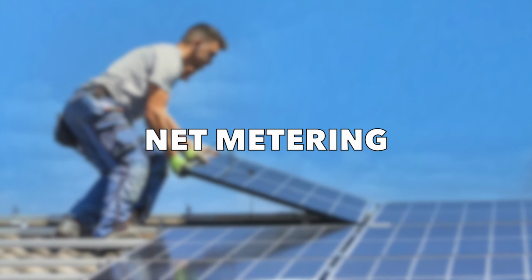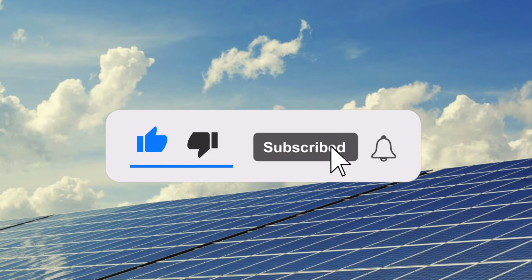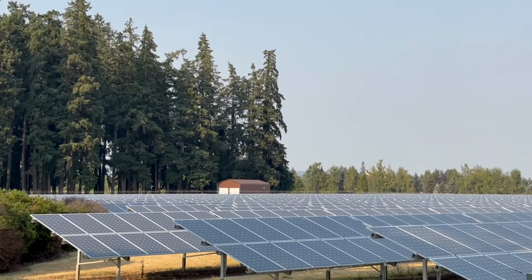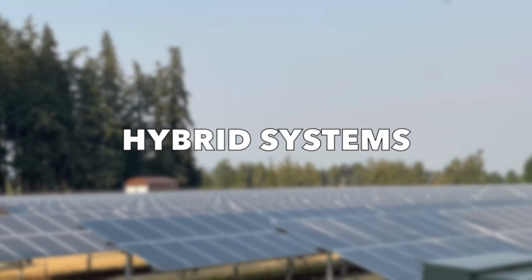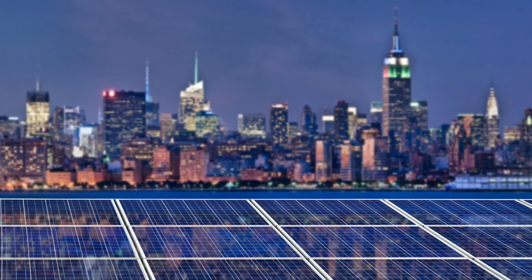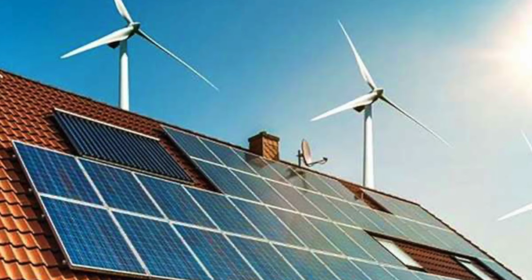Number 2, net metering. In regions with net metering policies, excess energy generated during the day can be fed back to the grid, earning credits that offset the cost of electricity used at night. And number 3, hybrid systems. Many solar installations combine solar panels with other energy sources, such as wind turbines or generators, to ensure consistent power supply.